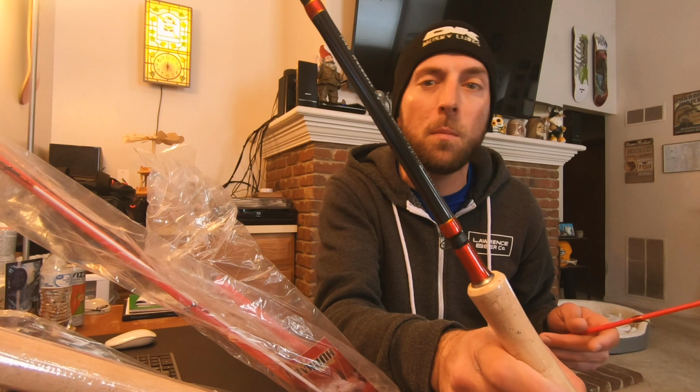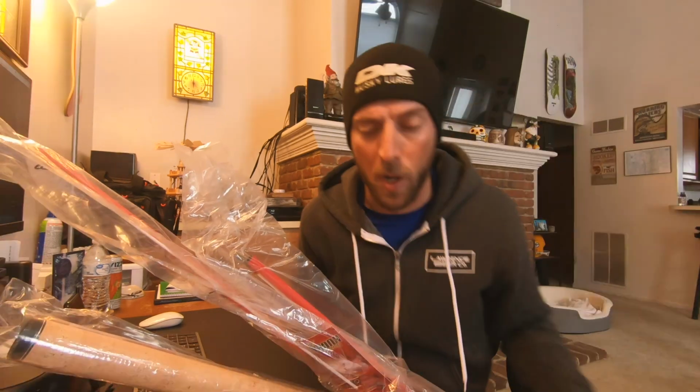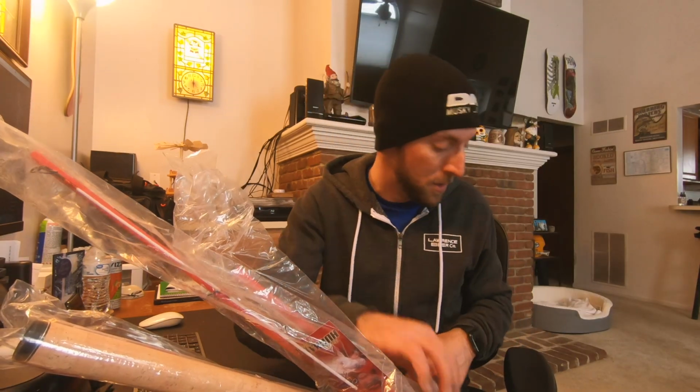The 10-foot medium dip and stick. 10 foot is about the perfect length that I find I'm comfortable using as far as long rods go, but I know that there is a 12 in here, so I'm excited to try that one.